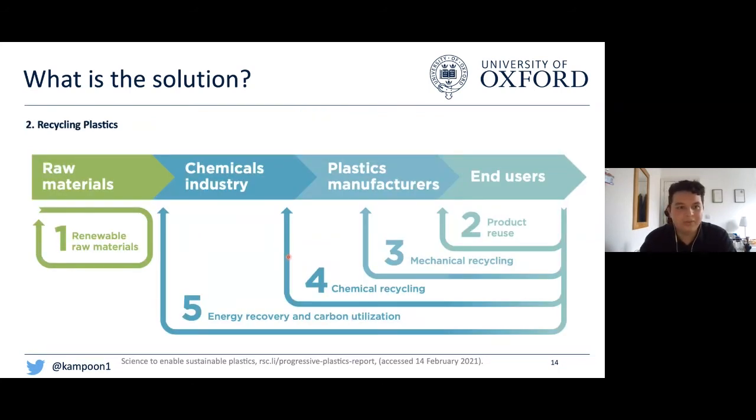Like I just mentioned, we need to get much better at recycling plastics. We're really, really poor at this generally as a planet, and we need to get much better. So this picture shows 5 key recycling cycles. The first is using raw materials as a kind of recycling, because we can grow a plant in theory indefinitely and keep harvesting a monomer from that. We could reuse a product, so once we've used it once, we can take that same plastic product and just use it again. That's a form of recycling.